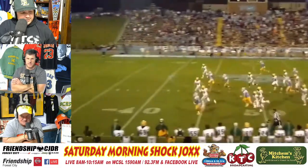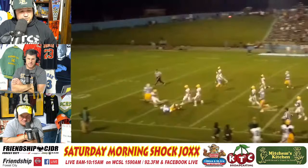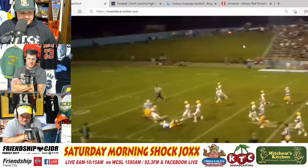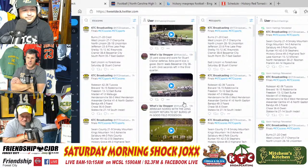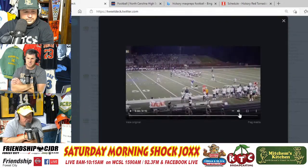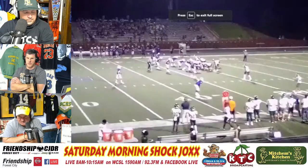So Norris with a big run. I don't know if he had scored. He had one man to beat, and he kind of slipped right there. And Tom says we got cramps. We started about the 33-yard line. Did nothing with it. Crest was able to hold, turnover on downs.